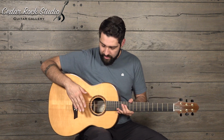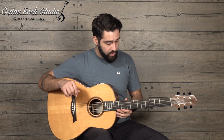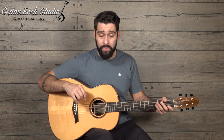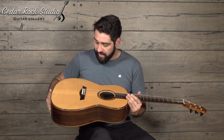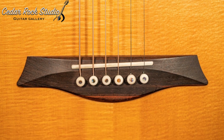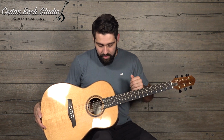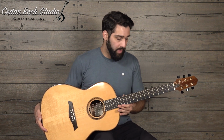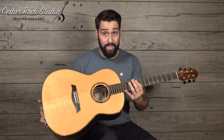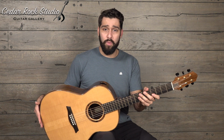Has very standard specs, 2 1/4 bridge spacing, 1 3/4 nut width, 25.5 scale, and it has what looks to be a Brazilian rosewood bridge and an ebony fingerboard. And it's got the side dots all the way up to the last fret, which is always a good sign. I wish more builders did that. It's probably time consuming, but it's nice to have those side dots as far as they can go. And the neck is a really nice semi-full C.